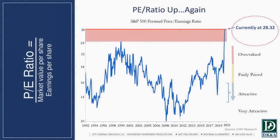Let's go on to the market. The PE ratio is up again. Currently, we're at 28.32. We're kind of going off the charts here. We are definitely overvalued in the stock market. So we're taking more of a precautionary look at the overall portfolios at this point as we are moving forward.